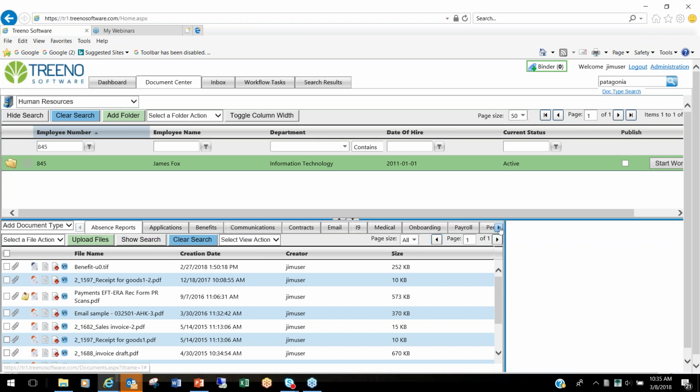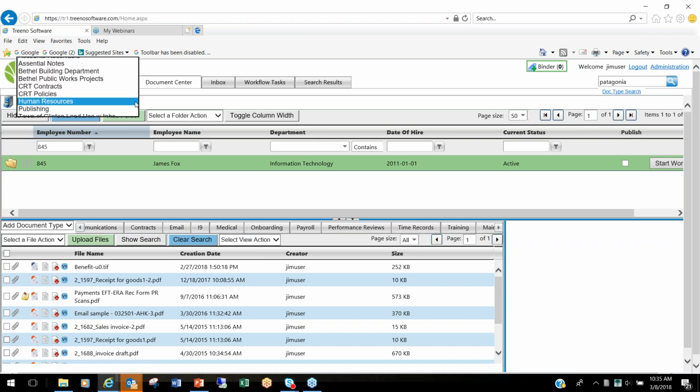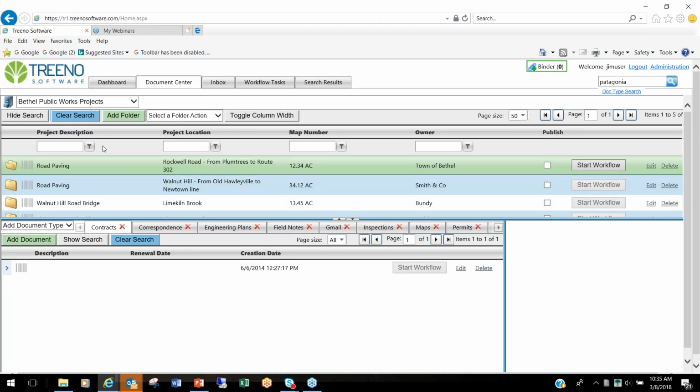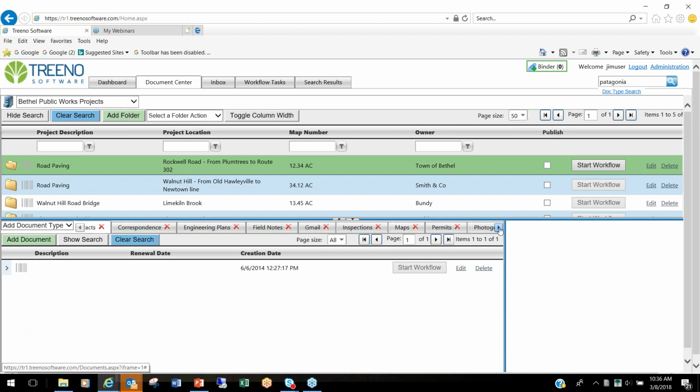And again, these can carry forward in the public works department. Let's go take a look at that, and let's go to the public works. And in public works, again, they have projects, and we have a project file folder, if you will, identified by project description, location, the map number, the owner. And again, they're leveraging the use of tabs, and the tabs just have different names because we're managing different types of documents, okay? Now, Trino does have some easy ways to get documents into Trino.